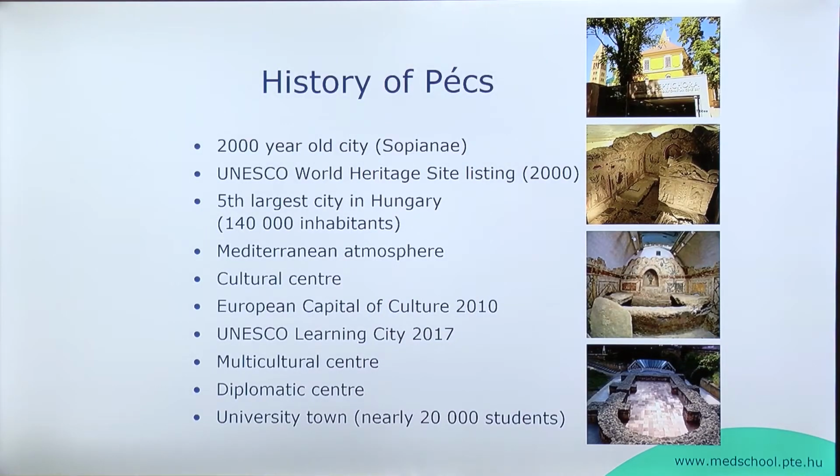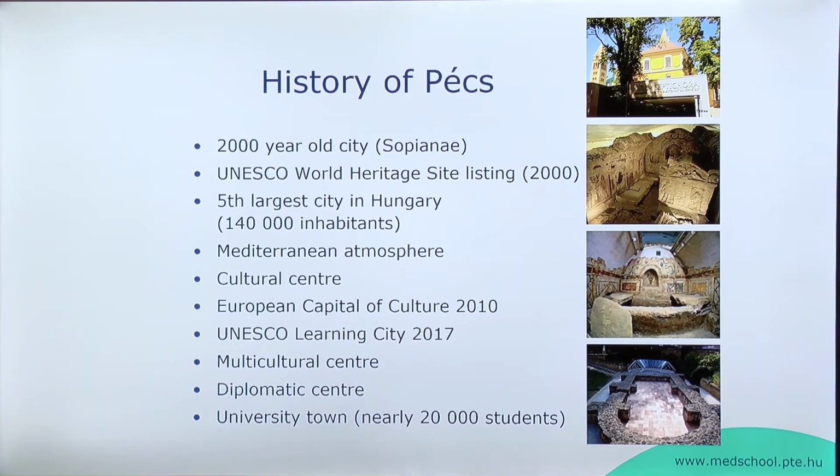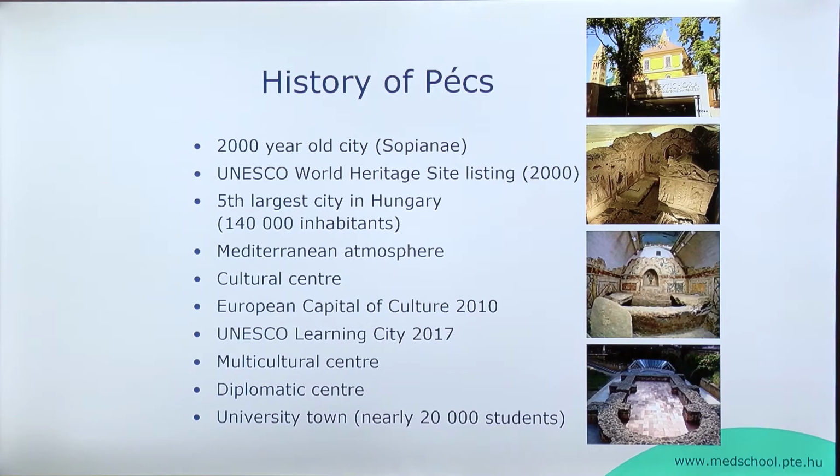What do we have to know about the city? Pécs is a historical city and its story goes back to the Roman Empire. As you can see, it's a nearly 2,000-year-old city. The original name during the Roman Empire was Sopiane. A couple of facts. We like to call our city a Mediterranean city and a cultural city as well. But the most important one right now is that this is a university city or university town as well.